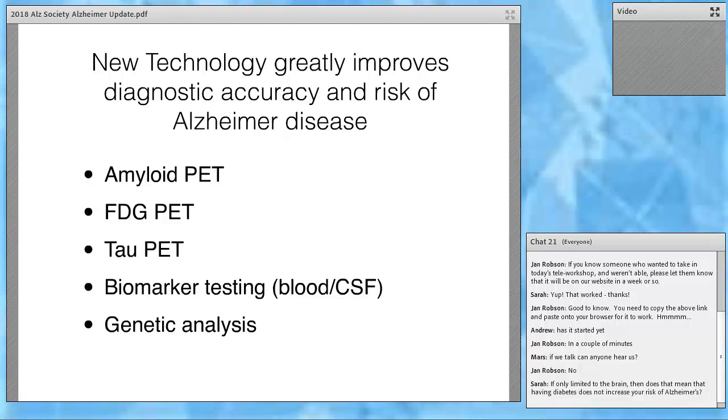So this is just to summarize that again. These are the different modalities we talked about: amyloid PET, there's the tau PET, there's the FDG, that's the sugar PET we looked at. There's biomarker testing through a lumbar puncture, and there's genetic analysis. So just to mention, none of these are actively being used in the clinic. They're relatively recent research, but the research indicates that they can be quite useful.